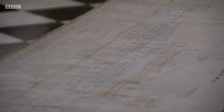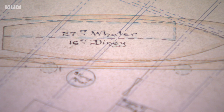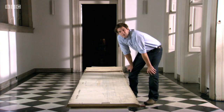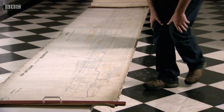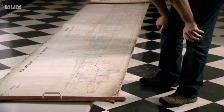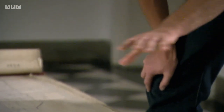These plans are actually very beautiful. I love all the different colours they've used to shade in the different compartments and boats. The Admiralty used the scale of 1/4 inch to 1 foot for all its plans, and with brilliant consistency, they never changed this. So as the ships got bigger, the plans got bigger as well. This one's absolutely gigantic.